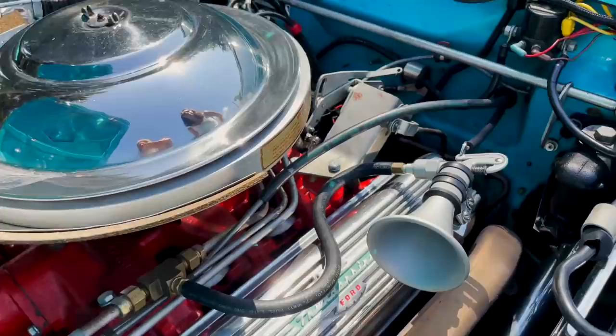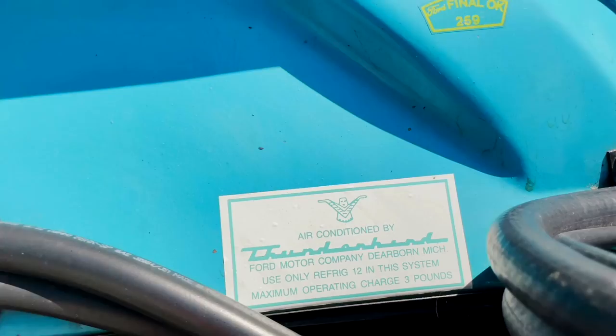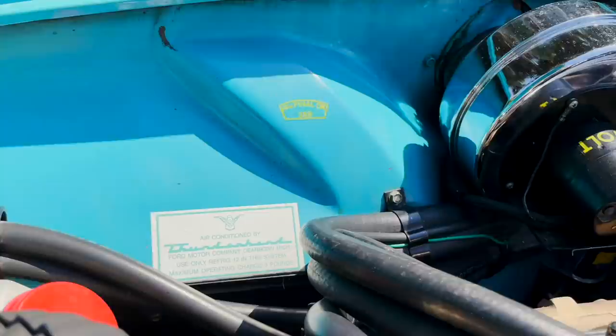Over here, you've got your little air-conditioned Thunderbird sticker as well. That's really neat. Everything in here is in really great shape. It looks great underneath the hood. Let's check out the interior.